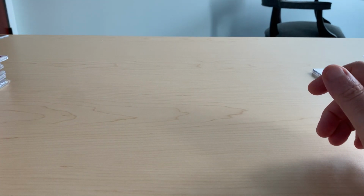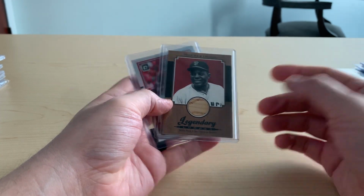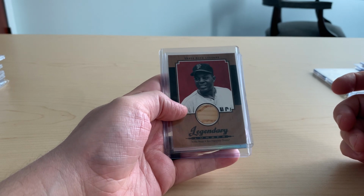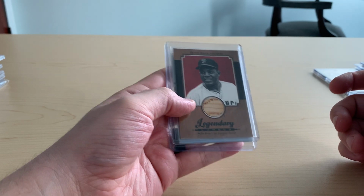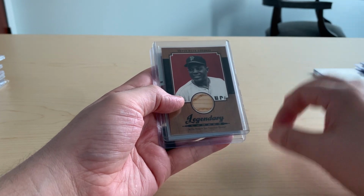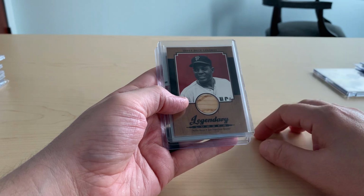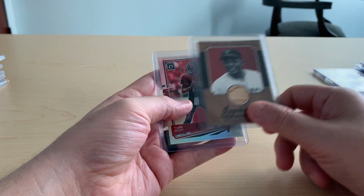I will save these for the end. From an auction house, I got these two cards, and I think I paid $35 for both. I got this Upper Deck Legends bat card of Willie Mays. Just a little interesting card. My preference is patch cards if I'm getting a memorabilia card, but I don't have a Willie Mays patch card. So this will tide me over until I can find one.